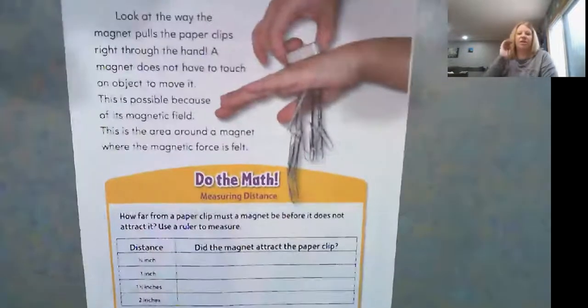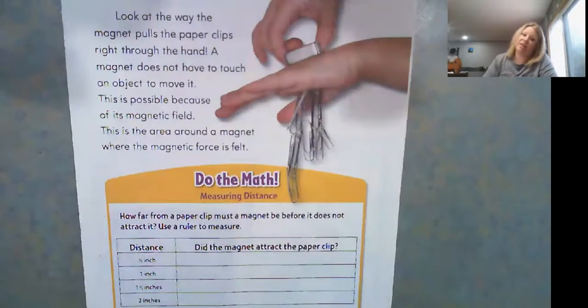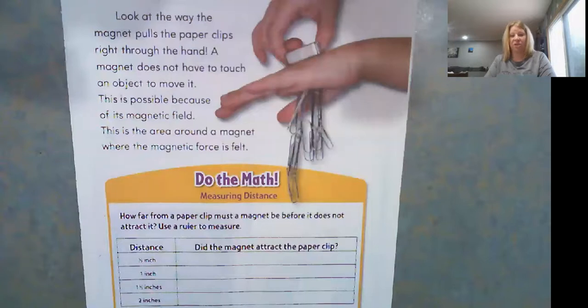Look at the way the magnet pulls the paper clips right through a hand. A magnet does not have to touch an object to move it. This is possible because of its magnetic field. This is the area around a magnet where the magnetic force is felt.